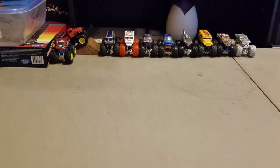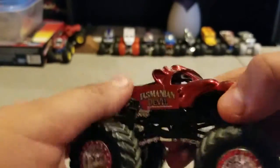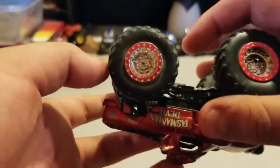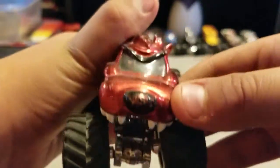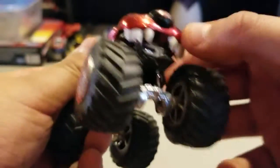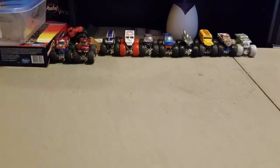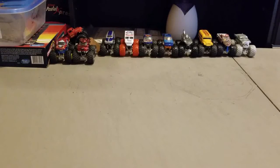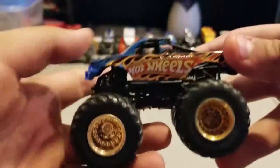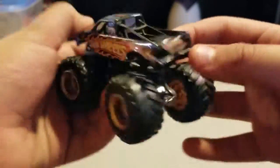Next we have Tasmanian Devil. This one I like because of the way it looks. It's crazy. It's red. I like the teeth here and stuff. It's awesome for me. Next one we have Hot Wheels. This one I like how they have the gold wheel here and the body color and stuff.